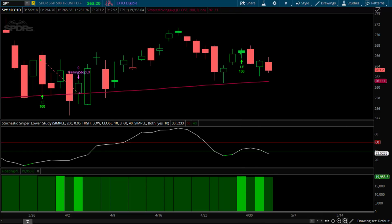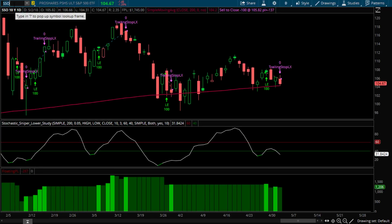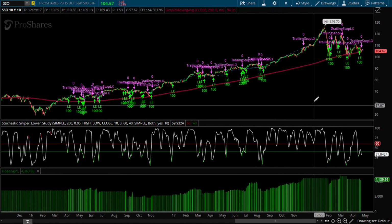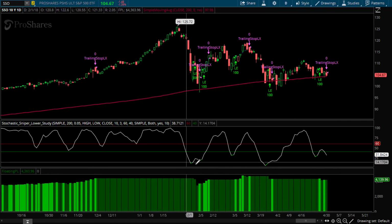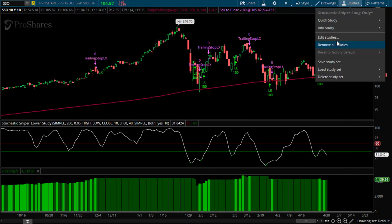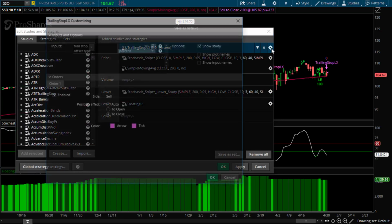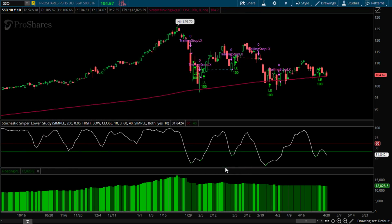bought some SSO. So let's look at SSO, which is a 2 times ETF for the SPY. Now, one thing we need to consider is the entries will be the same because the price action is relatively the same. However, what we're going to want to do for SSO, because the stock moves twice as much, I'm going to increase the trail stop from 3% to 6%. That'll give the ETF a little bit more room here.